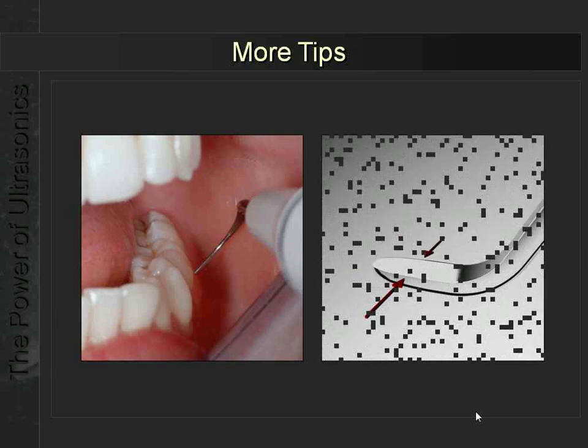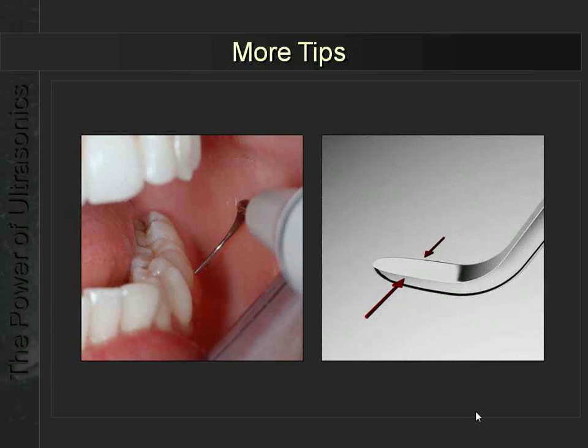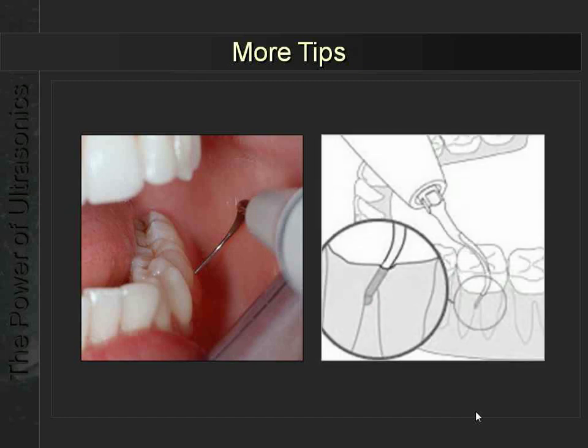So this is an example of the tip that's being used. If you try to get into a furcation with a hand instrument, sometimes the blade is so wide that you can get it in, but you cannot move it. And if you can get the furcation tip in, it's working. It's cleaning already. It's actively working. So especially in furcation areas, I love these ultrasonic instruments.